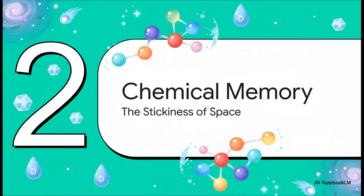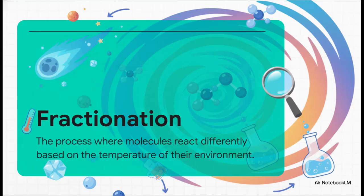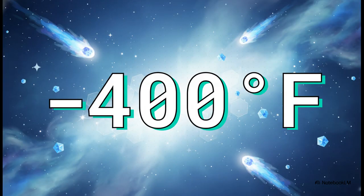But wait, how does this chemical memory actually get locked into the ice in the first place? Well, the answer lies in a process we can think of as the stickiness of space. The science behind all this is a process called fractionation. Now, I know it's a bit of a mouthful, but the idea is actually pretty simple. It just means that molecules behave and react differently depending on how cold their environment is. And when we say cold, we are talking about temperatures that are almost impossible to imagine. The deep space where these comets form can get down to around -400 degrees Fahrenheit. It's in that insane cold that fractionation really kicks into high gear.